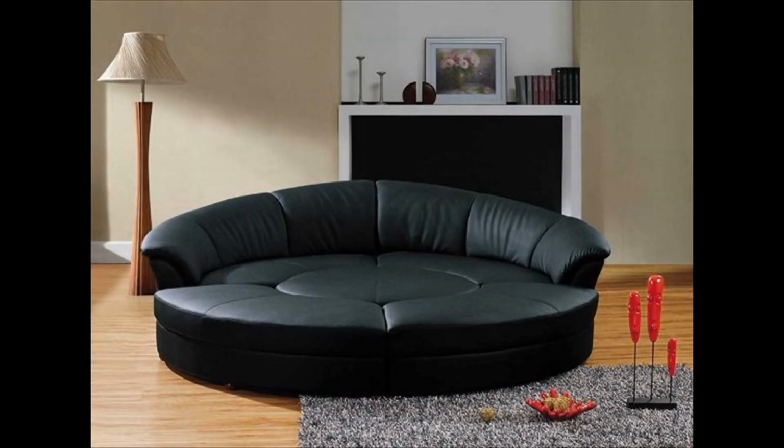Circular sectional sofa. While circular sofas aren't exactly known for their versatility within interior design, this piece defies expectations. It comes apart into 5 pieces that you can rearrange at will. The middle portion can serve as an ottoman or upholstered table. The end pieces can pull away and double as extra seating for guests.